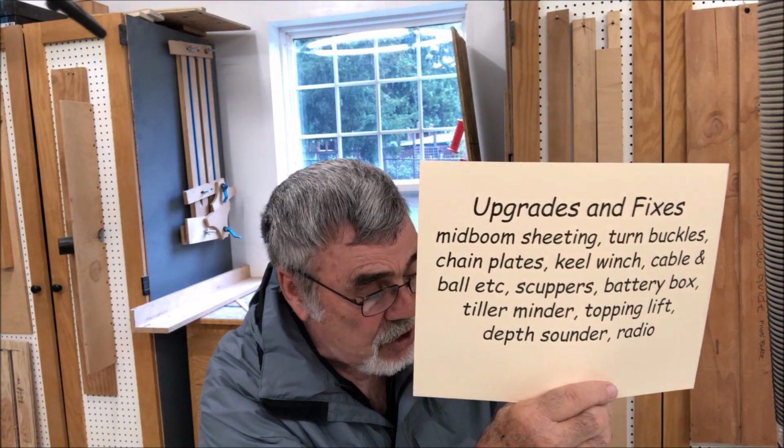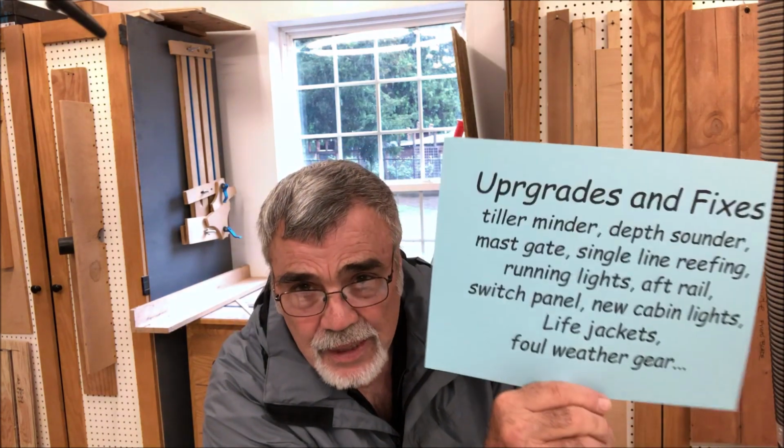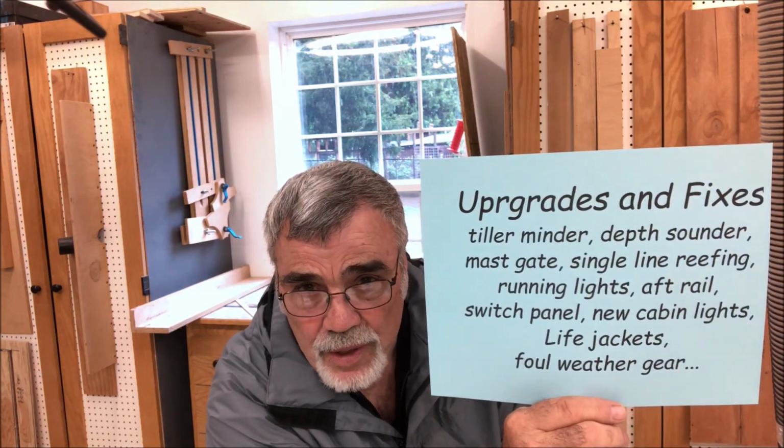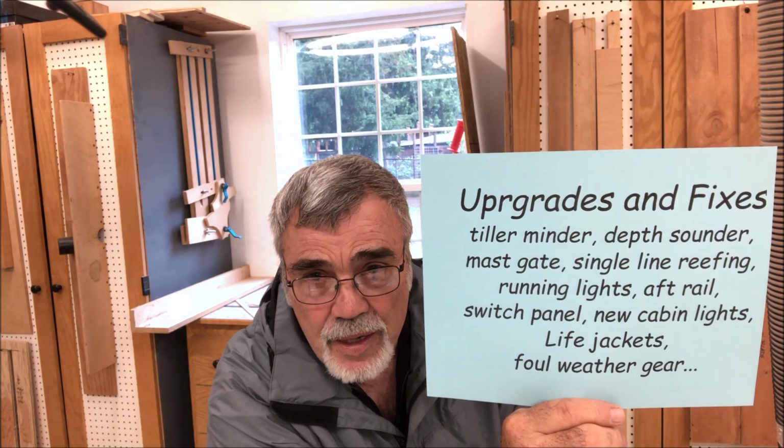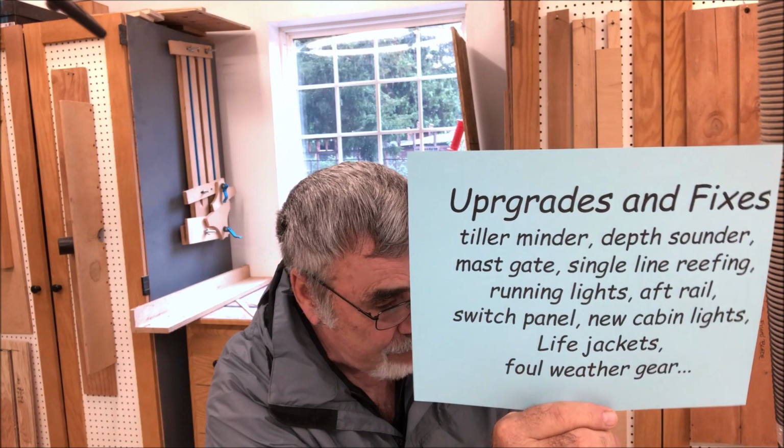So I added all this stuff. And then I added some more stuff, because it's your boat and you want to go out there and you want to sail and you want it to be easy. So you're going to keep upgrading and upgrading and upgrading as time and money permit. So that's the cost to get you into the boat and get it the way you want it.